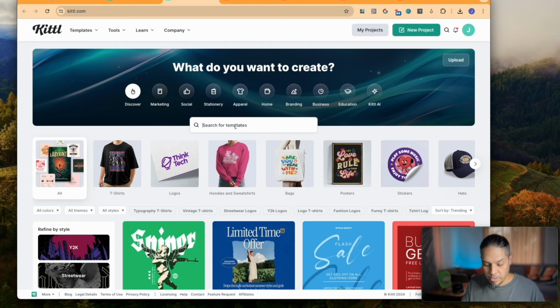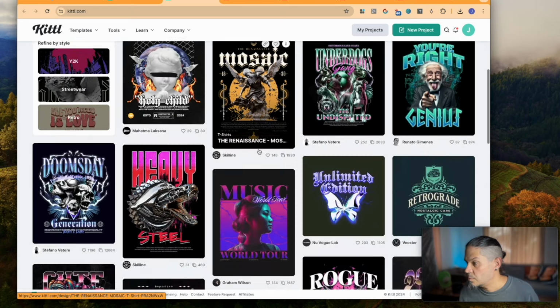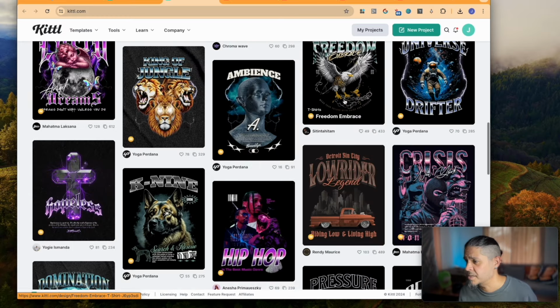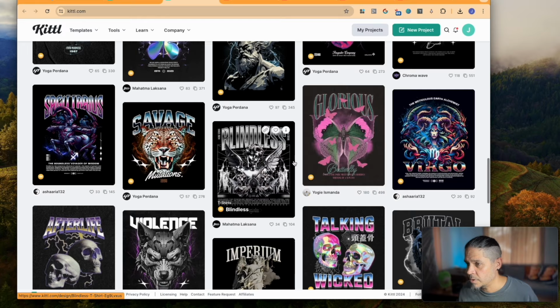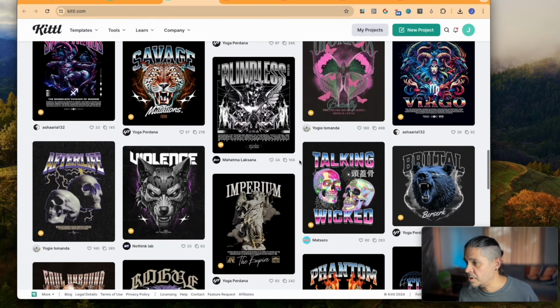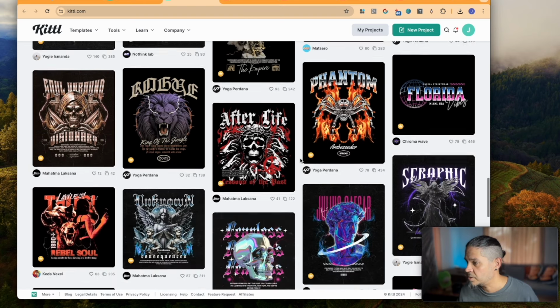All right, so we're in Kittl here. Gonna type in bootleg, see what pops up. Kind of cool, a little bit hard to read. I like the style of this wording here. We don't have to reinvent the wheel, right? Kittl allows us to design, as you guys know, as though we've had years of design experience. Pretty awesome that way. We're gonna leverage Kittl's AI, which has been incredibly good. Their background remover, it works and it works well. I'll show you exactly what I mean too.